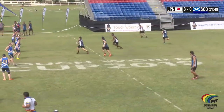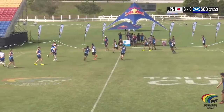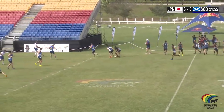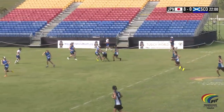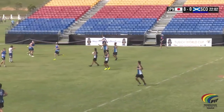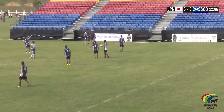And probably want to see a little bit more drive, a little bit more intensity from the Scots. But again, we do have to acknowledge there's very tough conditions out there today. Very steamy, very hot. And teams coming from the Northern Hemisphere out of their winter are really finding it difficult in these conditions.